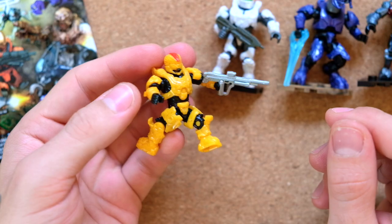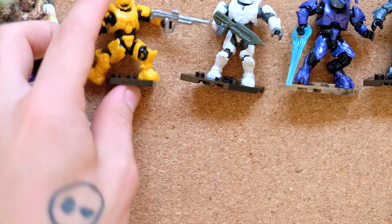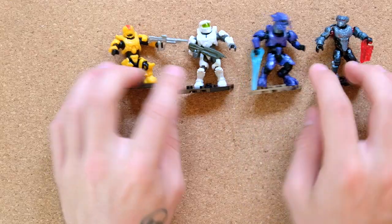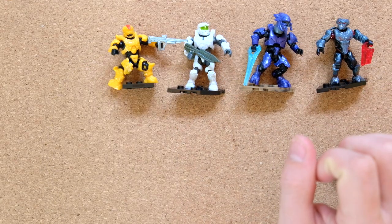Oh, no. That's not good. Truly, our luck has run out. We got three really dope figures, and the fourth one was a dud. But that leaves an opportunity for redemption. It's got to be a good one.